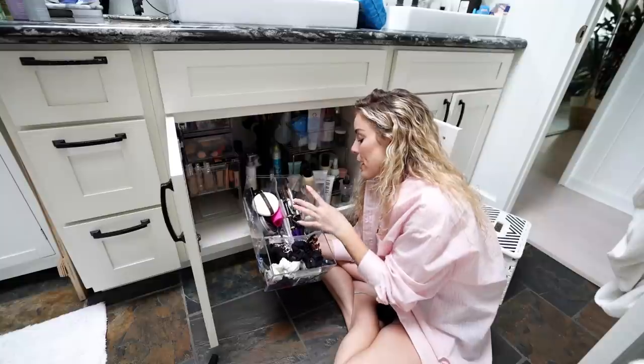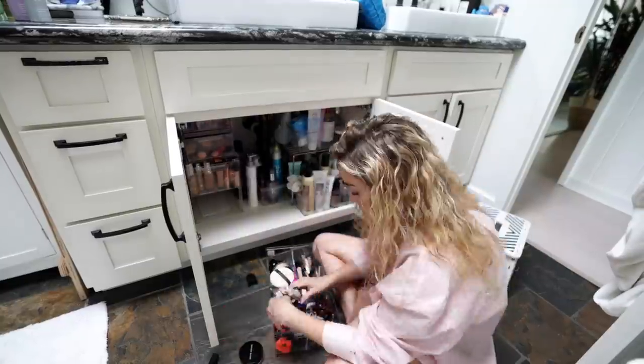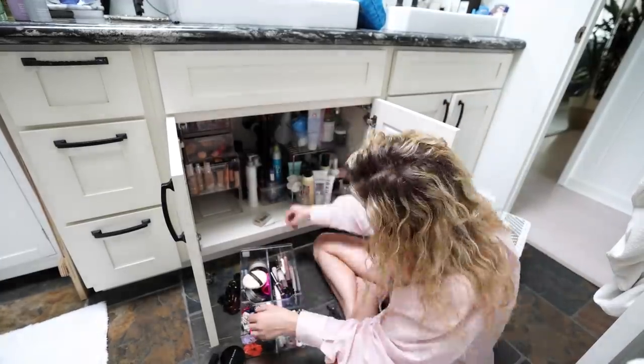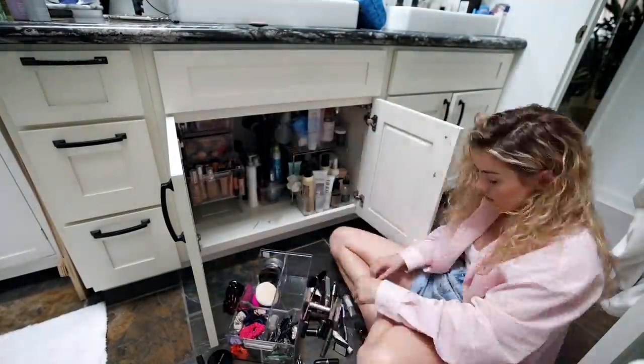And then down here we have like mascaras, lip liners, extra stuff, and then hair products. Now, that's what it's supposed to be, but it is not that right now. So let's make it that, because this is a freaking mess.